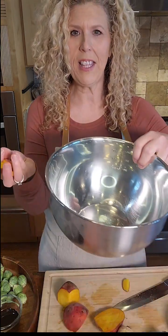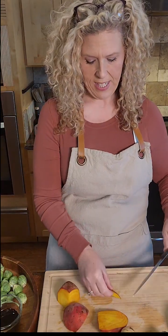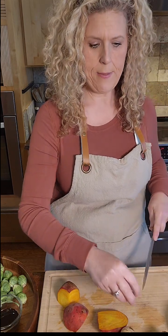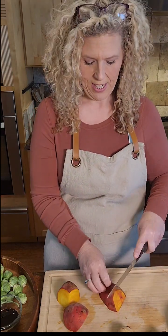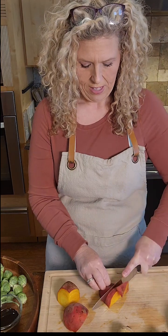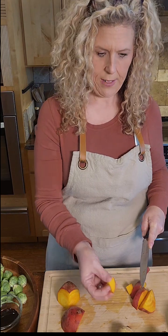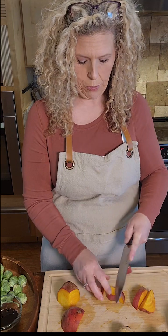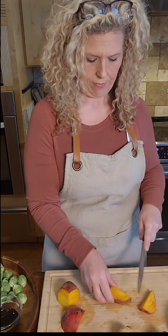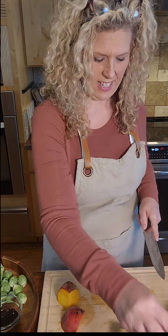I'm going to begin by throwing everything that I cut into this bowl, because this is where I'm going to add all my spices and mix them together. I have sprinkled the spices on before, but I like to mix it with the balsamic vinegar so everything can get coated. So I'm going to put them in there. I'm just cutting these up. Again, number one, safety, right? Chop them to the size you prefer. I love these colors. These are just amazing colors.